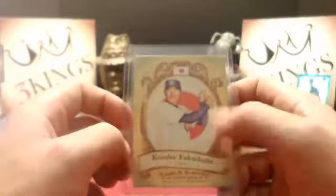All right, the 10th anniversary buybacks. We got Fukudome to the Cubs. I can get it in focus. Wei-Yin Chen for the Orioles. It's a rookie.